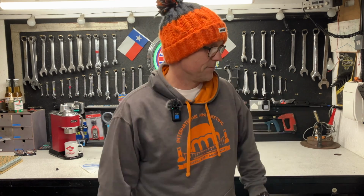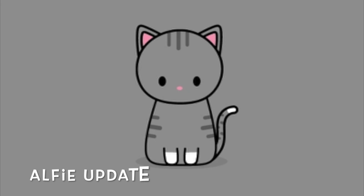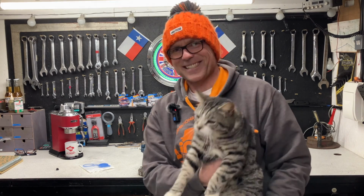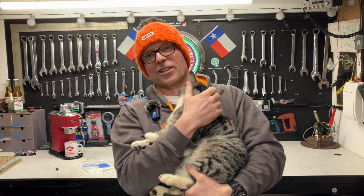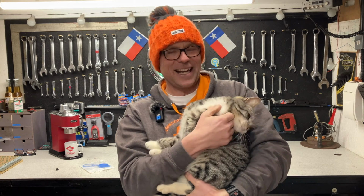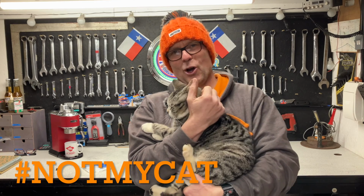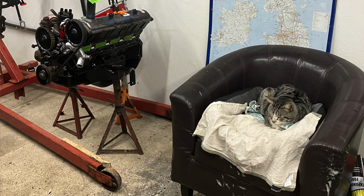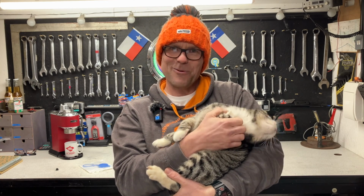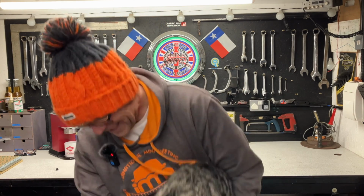Alfie! Meow! Say hello to your fans! Hello, fans! So those that don't know, this is Alfie the cat, and Alfie is not my cat. Are you, mate? You're the neighbourhood cat, and he comes in here because he likes chilling out in the workshop with me. And when you hear me talking to camera, he always turns up. It's because you're YouTube famous, aren't you?